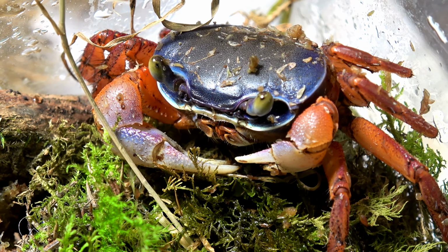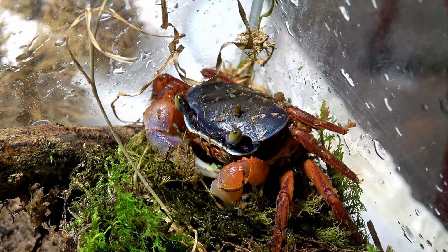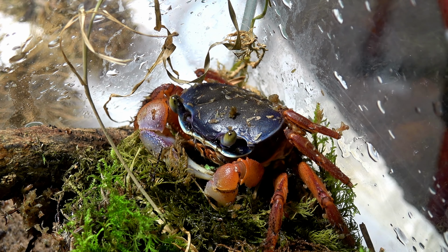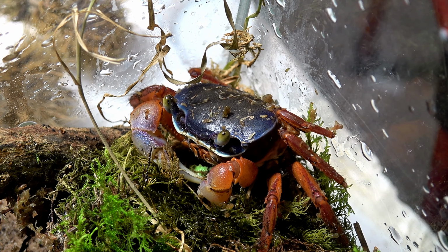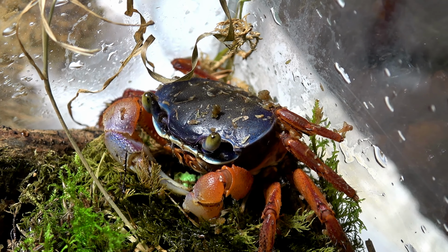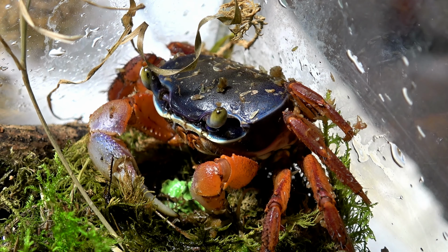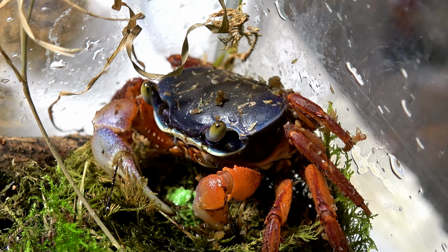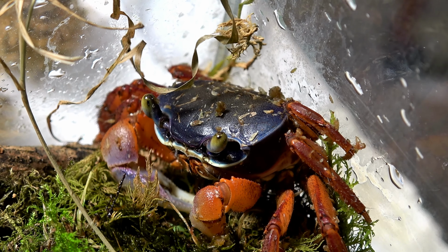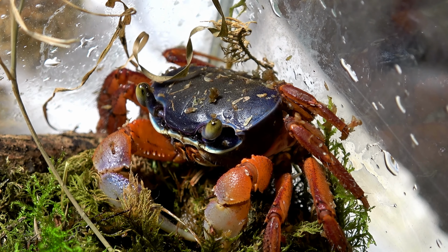Now this is really, really cool. Now obviously, as I have said, I am just a hobbyist. I am no expert by any means on crabs, so if I have done something wrong here, I will amend it and fix it. But we're going to see how things go. I'll see how this crab is, see if it seems comfortable, seems happy. If it spends more time in one area, I'll work out if that's because it's a more humid area or if that's because it's something else.